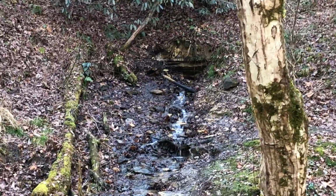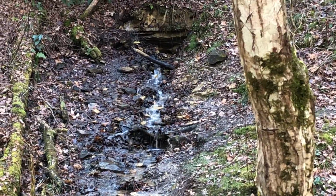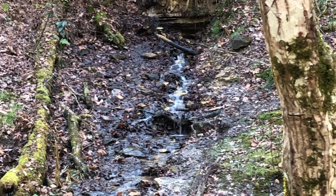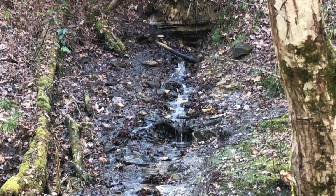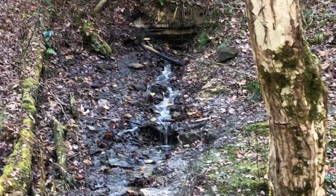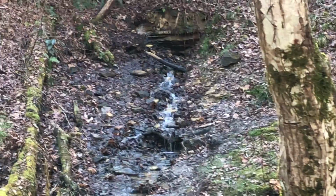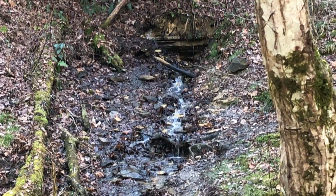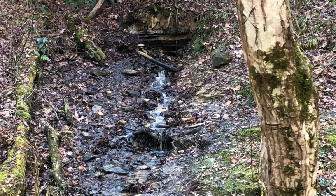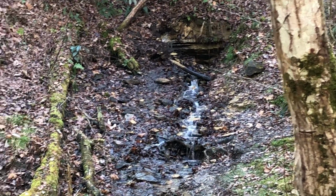Collecting some spring water out of this water source. It was coming straight out of the rock, so I'm pretty confident that that's good water, but I didn't want to risk it, so I went ahead and filtered it through my Sawyer water filter just in case. Last thing I want to do is pee out my butt, so be safe.